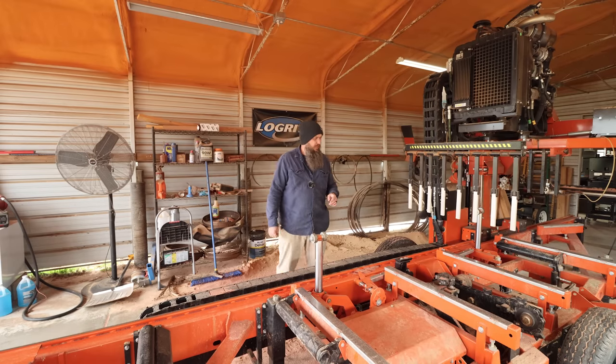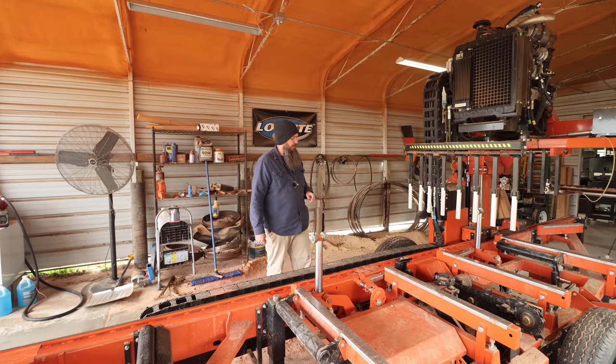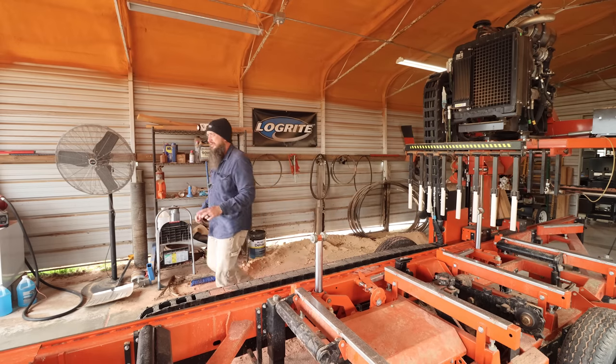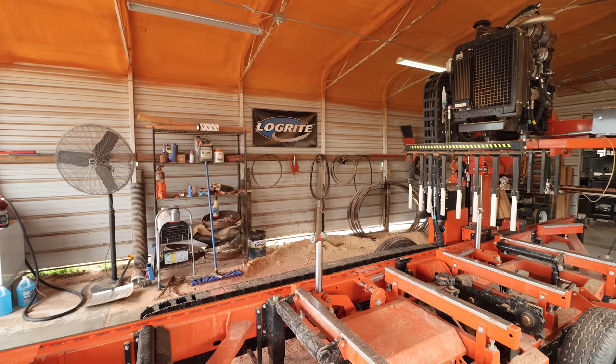Good stuff. So let's get going here and knock this one out so we can get the trailer loaded up, get everything done up here. We got a lot left to do, actually, and I just got an hour and a half. I need to shut up and start sawing. Don't go anywhere, guys. This cedar should be pretty nice.